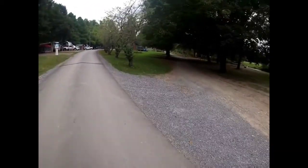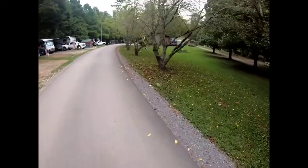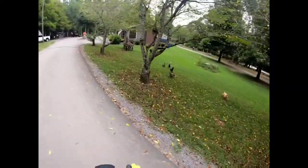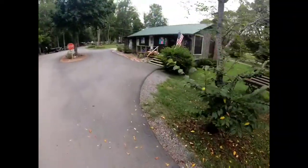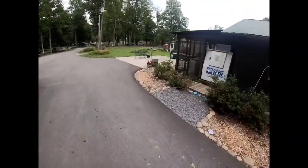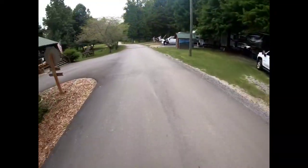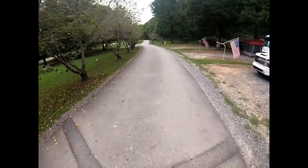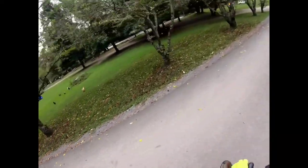My father-in-law needs to bring his RV up here, park it. I would gladly drive him up here if he would bring it. Well, as long as I could stay in it. Pretty cool little place. Must be something here with chickens to eat, 'cause they're nice and fat.